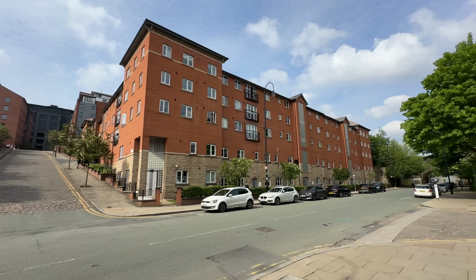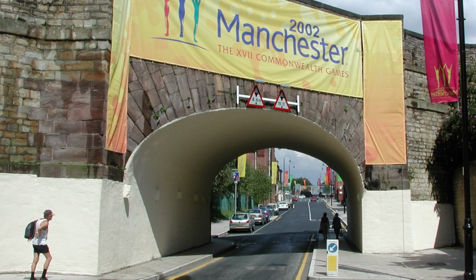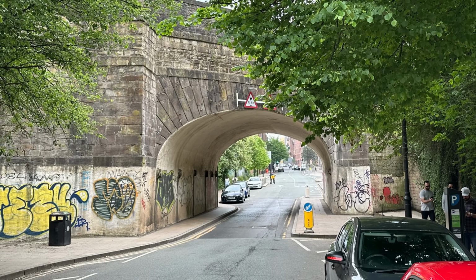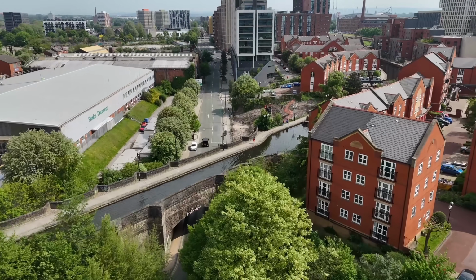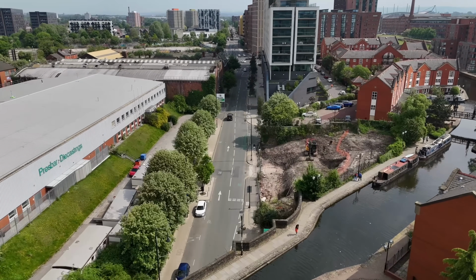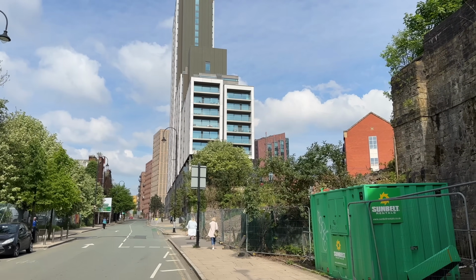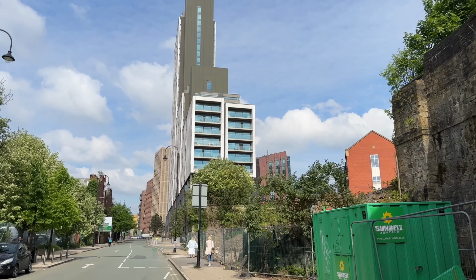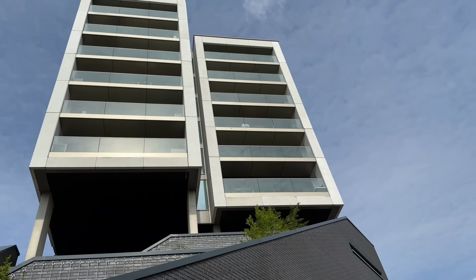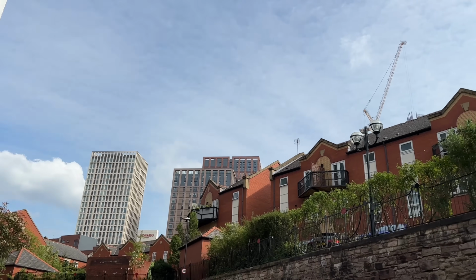The Ashton Canal crosses Store Street. Here's how it looked in 1998, 2002 and today. I always find it amazing how the water is contained within a canal. Looks like some construction is beginning on the triangular site. Oxygen Towers consists of 3 towers, 1 tall and 2 smaller, housing apartments. It's built in the current functional high-tech style, contrasting with the traditional red brick style from 25 years ago.